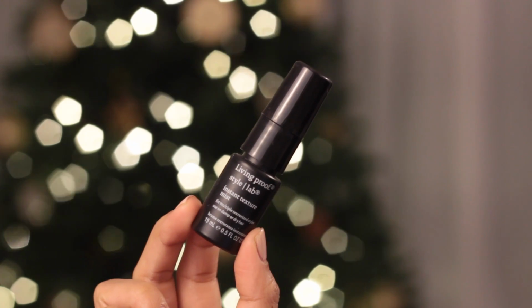The other hair products I've used up are actually from Living Proof. The first one is a sample of the Instant Texture Mist. This was awful. I did not like this at all. It is supposed to be a texturizing spray, but it is a liquid. So you spritz it in and it just feels weird in the hair. It's wet, it weighs down my hair, it doesn't texturize at all. If anything, it makes my hair kind of feel greasy at the roots. So I didn't like this at all. I would definitely not purchase the full size of this.